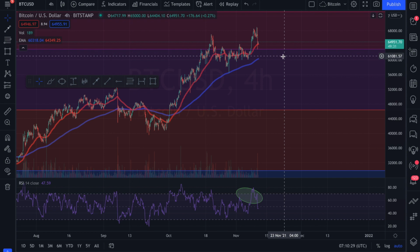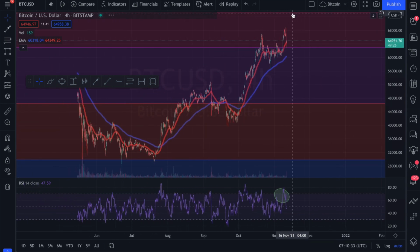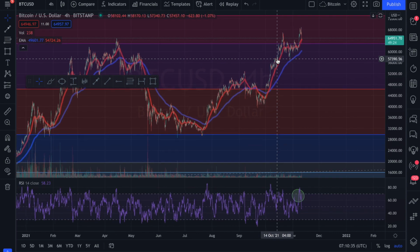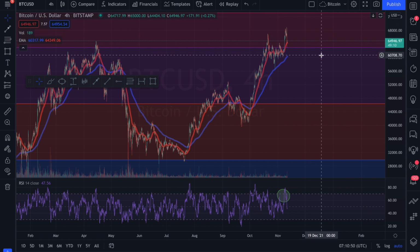Moving over to the Bitcoin chart. Now, Bitcoin, we are approaching that full extension that I mentioned in the previous video. My personal price target for Bitcoin is anywhere between 70 to 80,000. 73,000 is where I would have to pinpoint it. And we've broken out this final fib level to go and hit the full extension here. We're currently trading at 65,000.